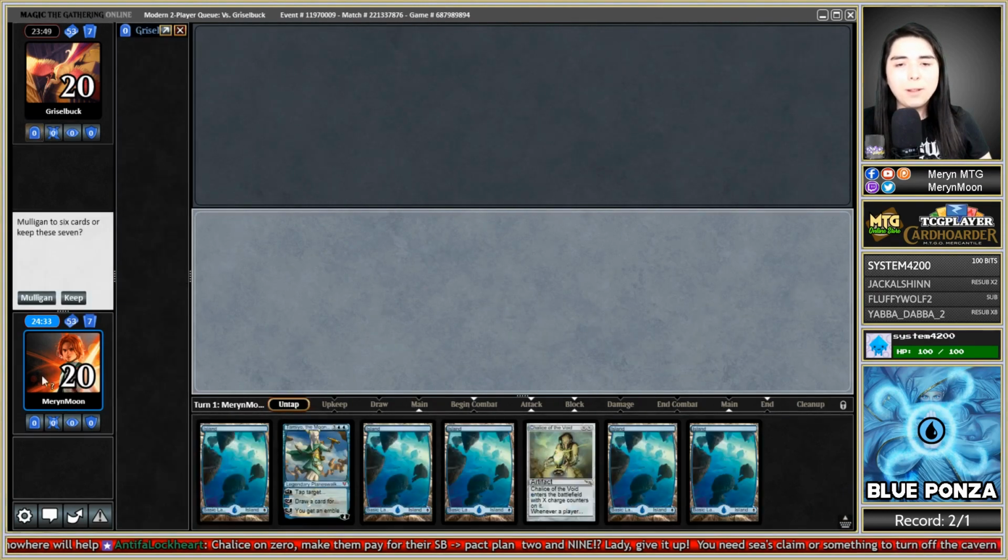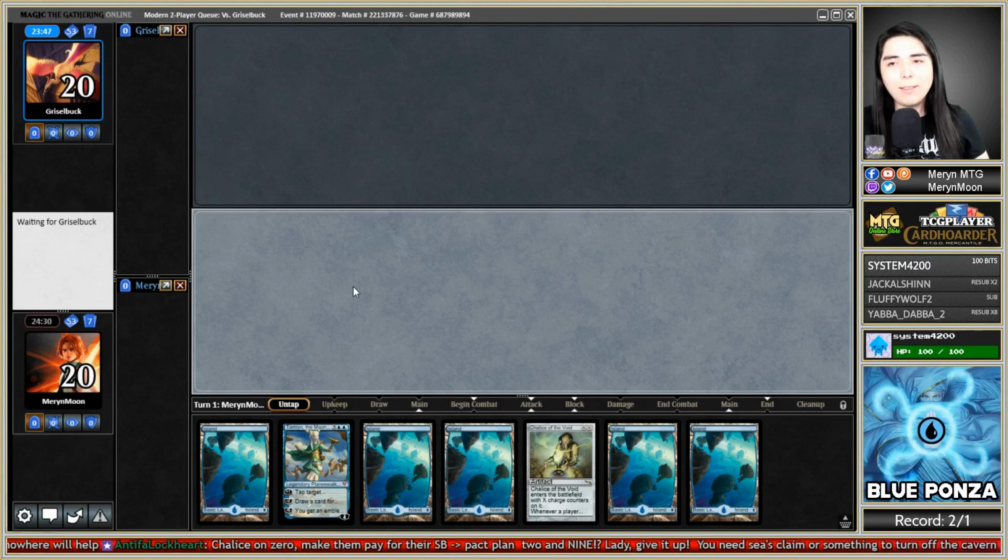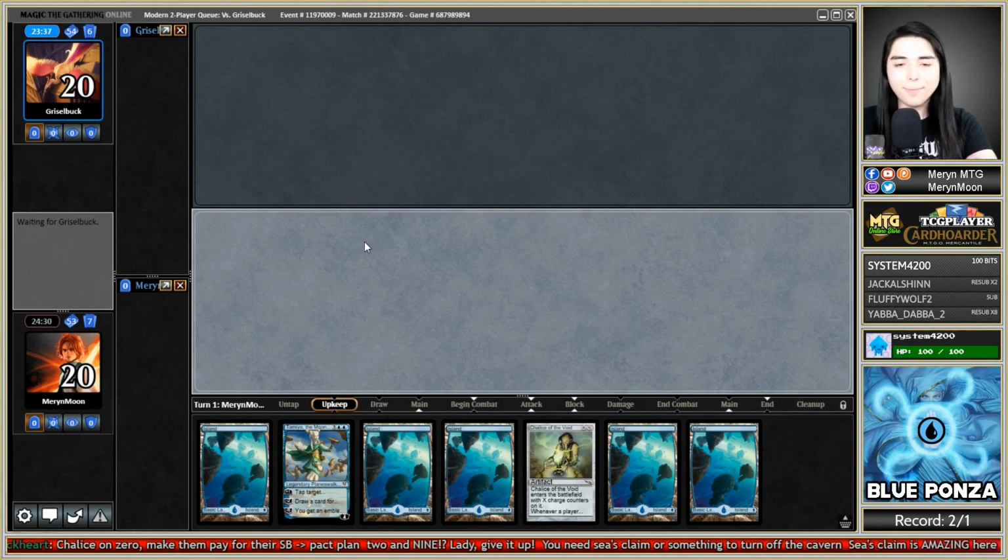So, would you like to be on the play? Yes. That has a Chalice on 1, and I cannot mulligan against this deck because they're very, very, very aggressive. We need all the cards we can get, basically, is what I'm saying. And we've been getting land screwed over and over again, so I'm going to keep the lands while I have them.